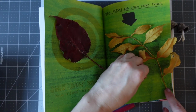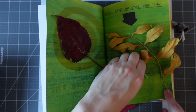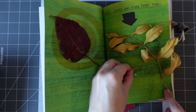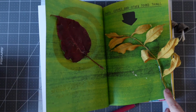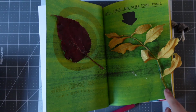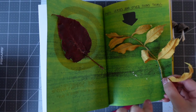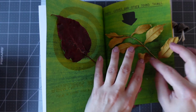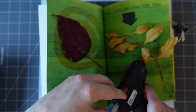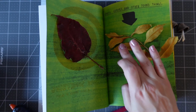Can I peel that up without taking the green off the page? No, some of it's coming up anyway. That can help me with my mushroom design. I'll do my mushrooms there, and that can be some white of the mushroom. I'm going to have leaves sticking out of my book. Maybe if I just steal that leaf off, then it's not going to be too much coming out. I might just stick that leaf down because it has a touch of glue on it already on the page.